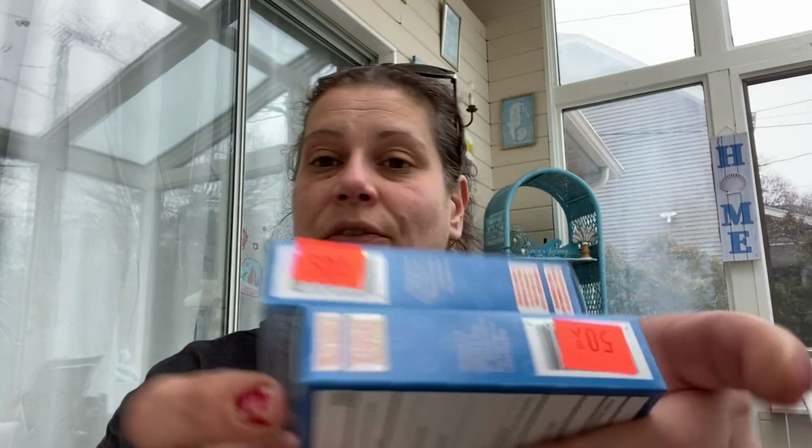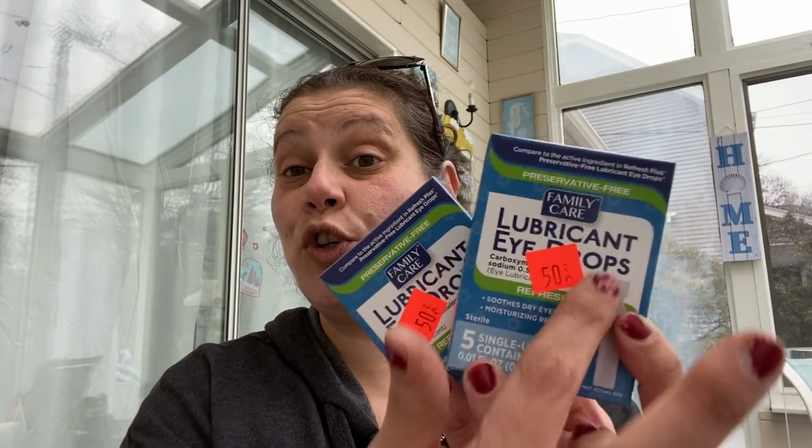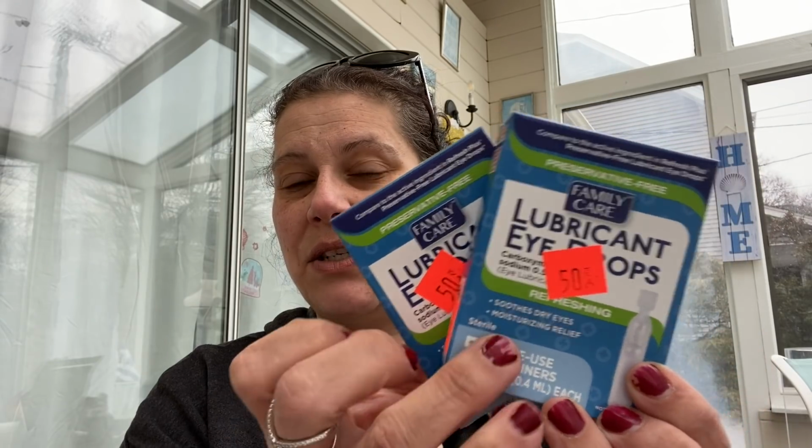Oh, then these are on clearance too. And I was like, yes, why not? 50 cents each. Oh, and they're good until April of this year. So I was like, they're not even expired yet. Awesome. 50 cents each on these, which I have bought at $1, not $1.25 yet. But these lubricating eye drops, where you get five single use things that you just break off the little ampule and use it and throw it out, 50 cents each. That's awesome. So I got 10 for $1.